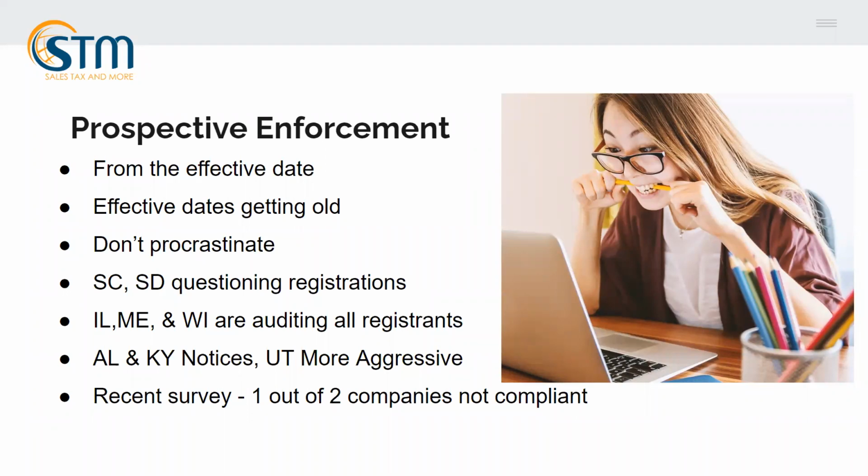In other words, we're going to do this prospective enforcement. And at that point, no company had exposure for economic nexus because the states followed South Dakota. They said they're only going to do this going forward. But that's from the effective date. And these effective dates are getting old.